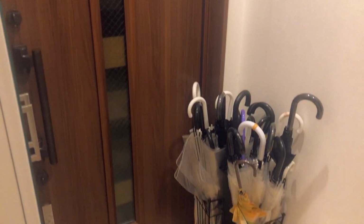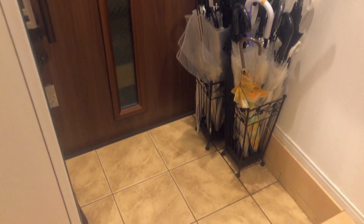Right next to the entrance is a big mirror and a big shelf for our shoes, and everyone in the house has to share this space. Just like any other Japanese house, we have to take off our shoes before getting inside. This is how the front door looks, and we normally leave our umbrella here next to the door.